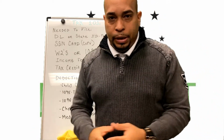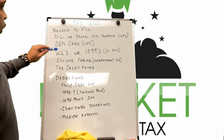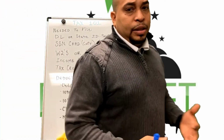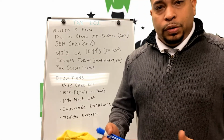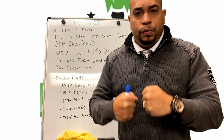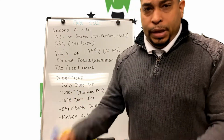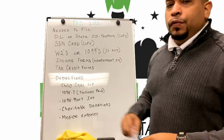If everything was submitted. So just to jump in real quick, the first thing is that they're going to need your driver's license or state ID or passport. That's so they can identify that the person that's filing the tax return is them, right? That's the only way for me to know. If you come to me to file your taxes, that's the only way for me to know that, hey, I'm Jim Jones and I wanted to file my taxes. Here's my ID. The other piece of information that they would need will be a copy of your Social Security card.